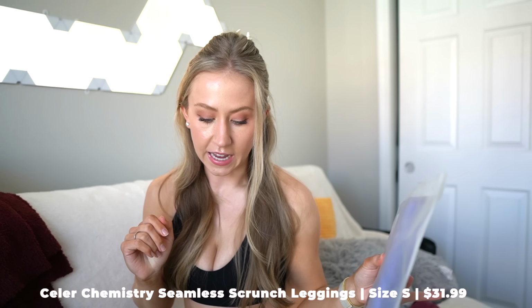Next, we're gonna go to a pair of seamless leggings. So these are the Celer Chemistry Seamless Scrunch leggings. Got a size small in basically everything today. This is pretty sturdy packaging. It even says, please remember to reuse me. I don't really think anyone's reusing this packaging.